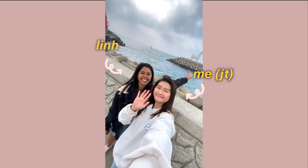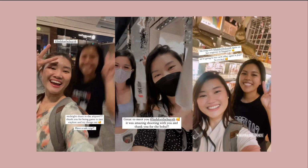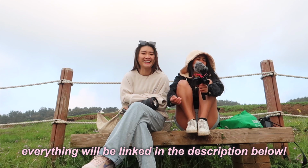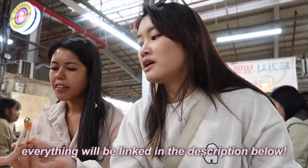This is me and this is my friend Lin. We met early last year when she booked me for a photo shoot during her trip to Singapore. Flash forward to this year, we spent 2 days driving around, exploring, braving the cold and eating around Jeju, and I'm going to show you what we got up to.